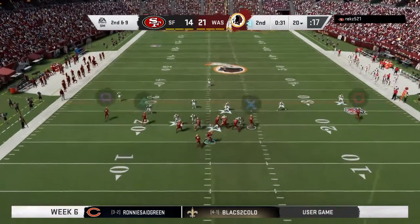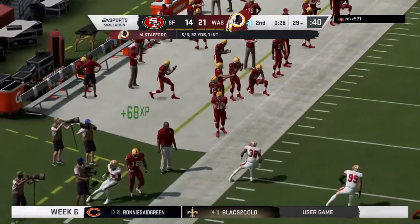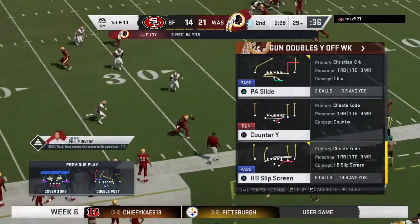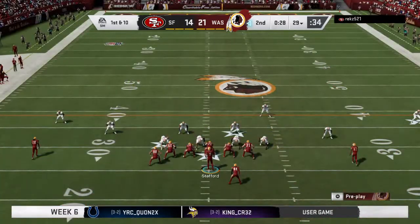On 2nd and 9. Stafford, and he will find his man on the outside. And he gets this up just shy of the 30 to the 29 before he's out of bounds. 9 yards to pick up there, and it's a first down.